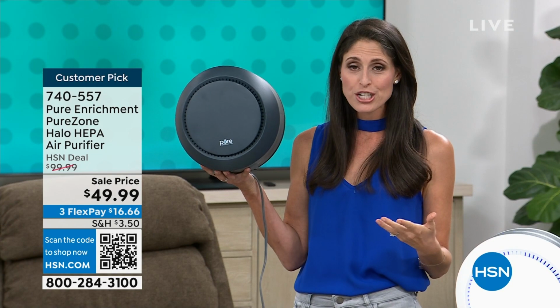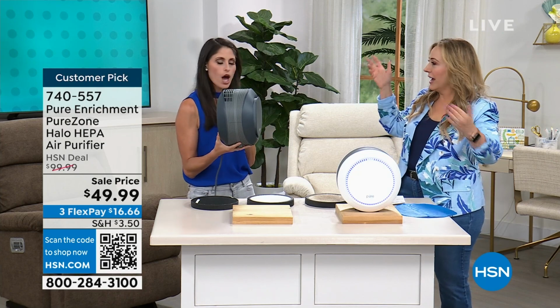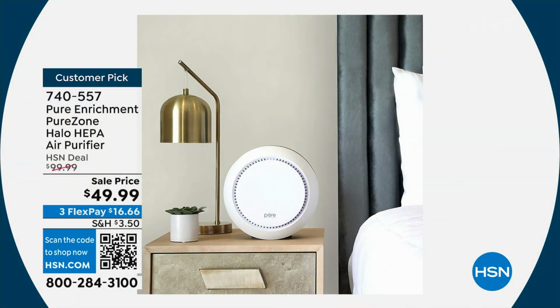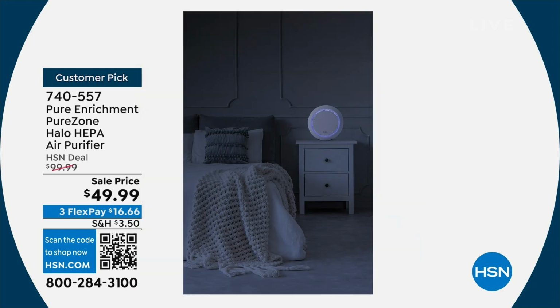So why do they love it so much? Because number one, it works. To me, it doesn't look like an air purifier. It doesn't look like a medical device or something in your house. You spend a lot of time with beautiful decor for your house. We just had an hour of Emerald House where you're putting out these beautiful decor. Look at that picture. Look how pretty that is. You'd almost be like, oh, what is that? Is that a speaker? I wouldn't even think that that was an air purifier.